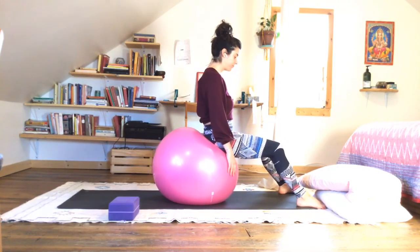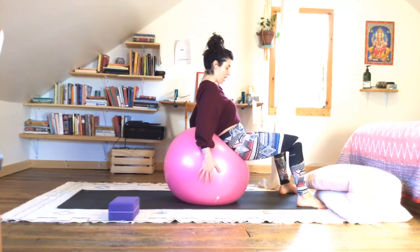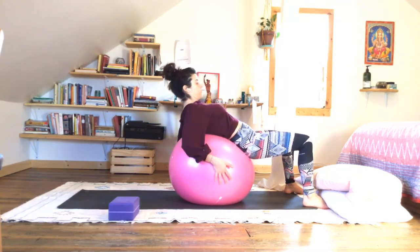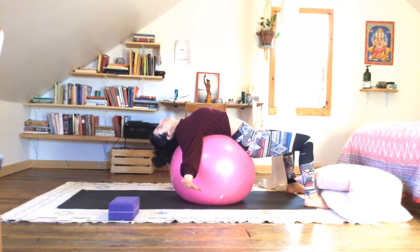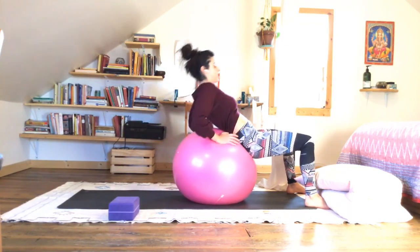You're going to roll the ball forward. You can hold it here. And then release your vertebras onto the ball until you're laying back on the ball. Right? So let me do that again with you.